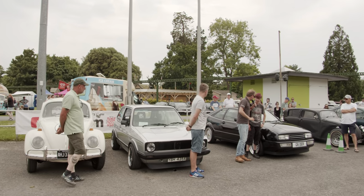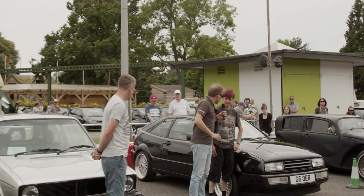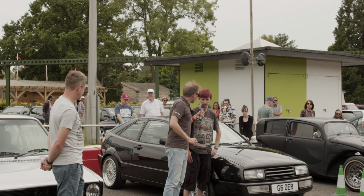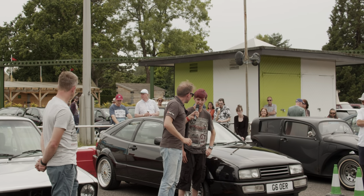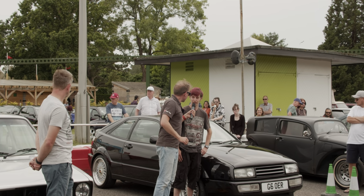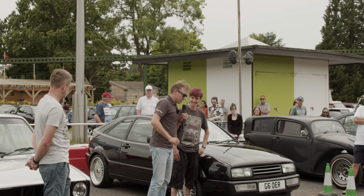Tell us what you brought in. G60 Corrado. Very nice. Year? 1991. Much work done on it? A lot. Ported and polished, stage 4 supercharger with 68mm pulley, front mounted intercooler, and a full respray three weeks ago. So it goes as good as it looks? 200 brake. Nice, we like that.